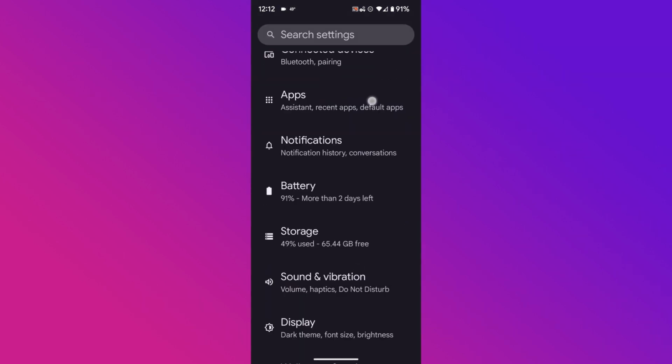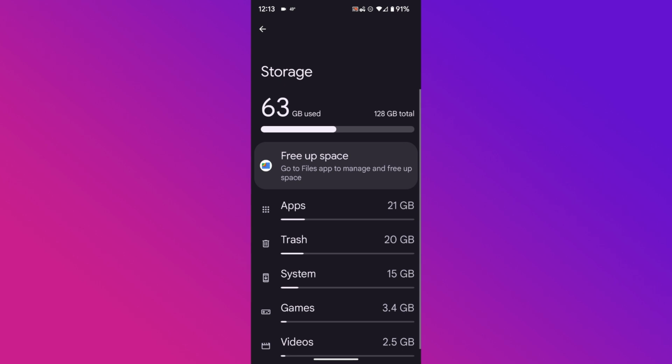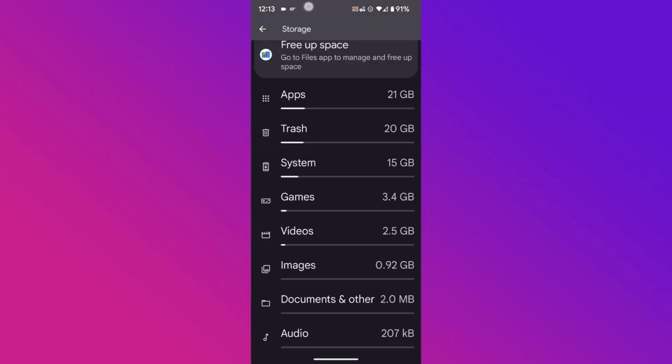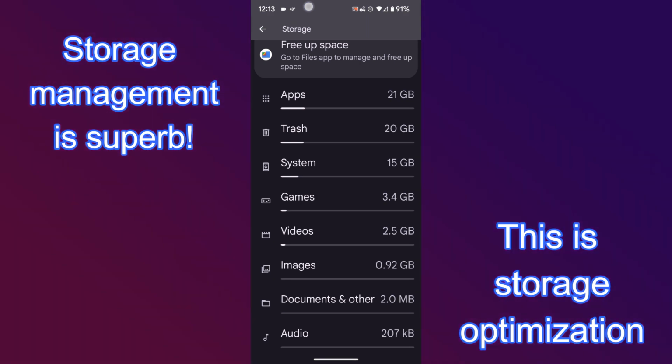Now let's see exactly how many apps. 119 apps. How much storage? And I have 2.5 gigs of video in here, 3.4 gigs for games. This is storage optimization. Storage is handled with the Pixel 6a.